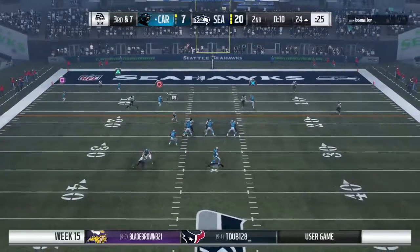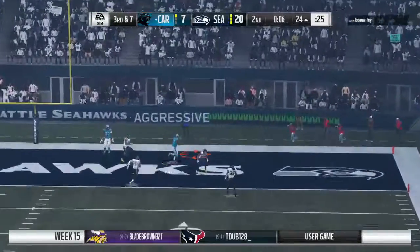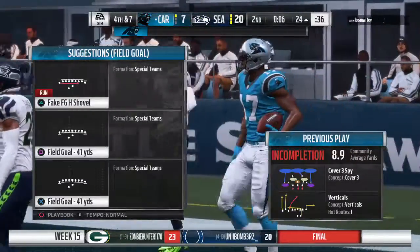To the air again, Newton. Escaping the pressure right. He's going to let it go deep for the end zone. And that'll be incomplete with just 6 seconds left on the clock.